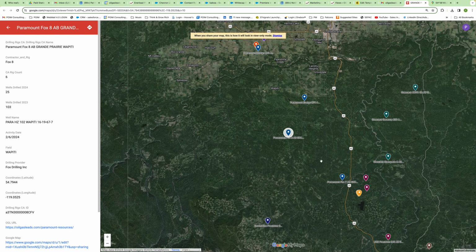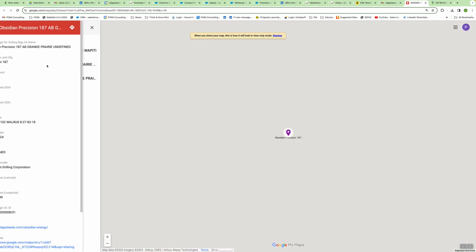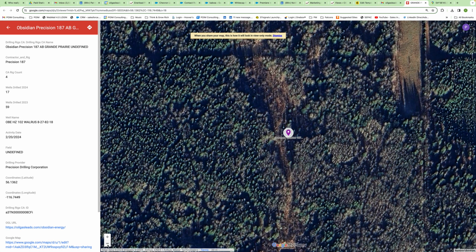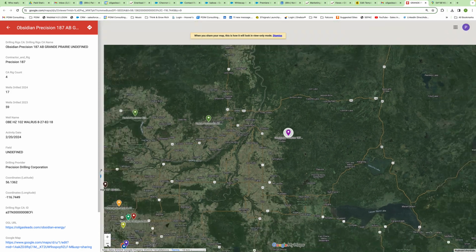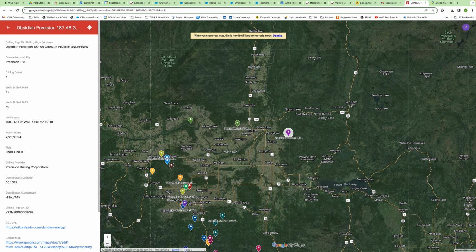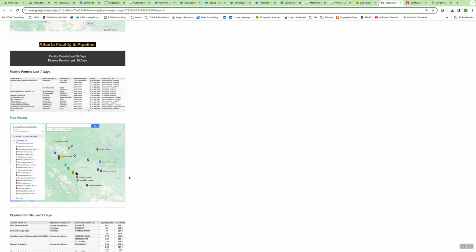And so here we could see this would be Wapiti. And then down here we've got Paramount, which we took a look at, and Obsidian. And then where is Obsidian on this one? Take a closer look here, back out. And there's Obsidian from a Wapiti perspective. And then just go in and take a closer look at the different drilling in that particular location. And we'll just come back here to the report one more time.